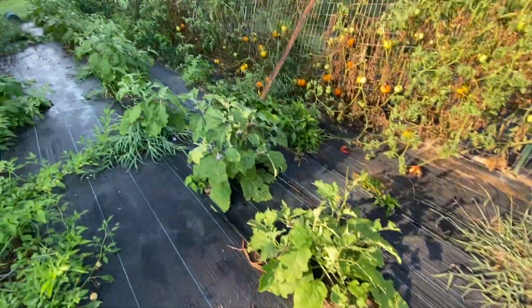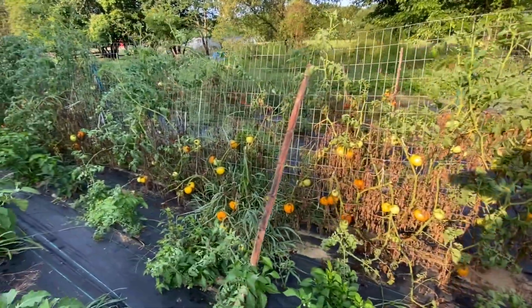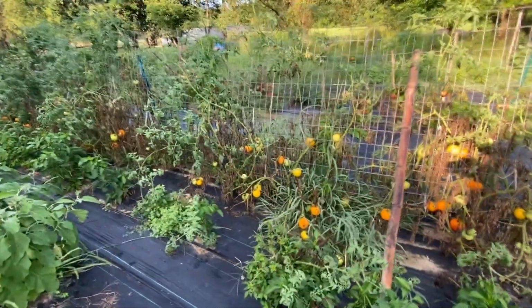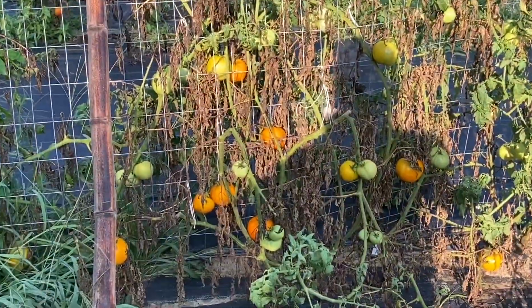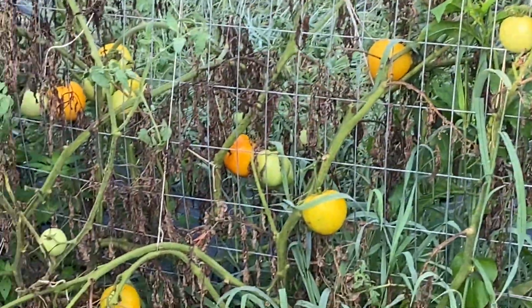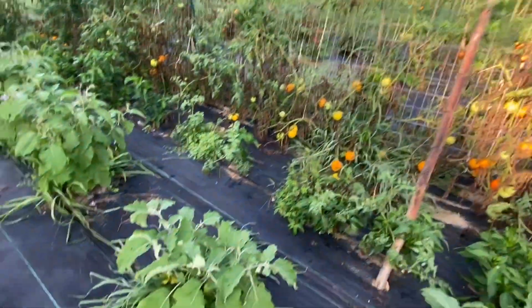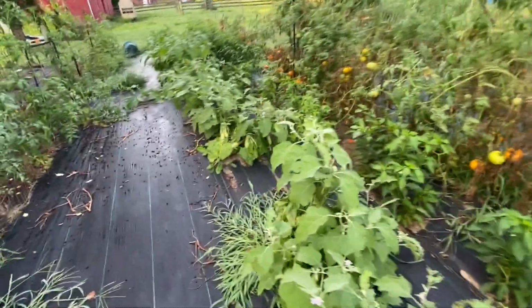Some eggplant growing like crazy. We picked a couple of eggplants, the black beauties. The white eggplants, there's a million on the plant, but they're not turning white. These are yellow beefsteaks, and they're all over the place to pick. It's going to take me a while to harvest today. And I'll show you an example of these white eggplant.